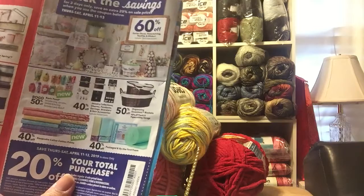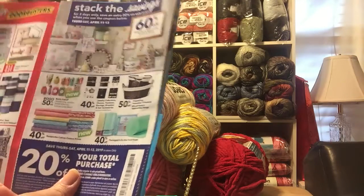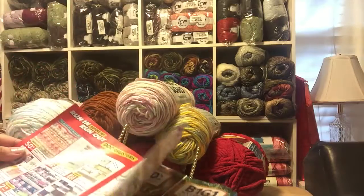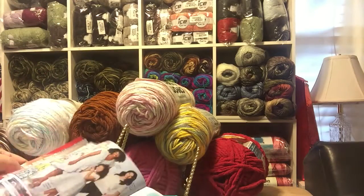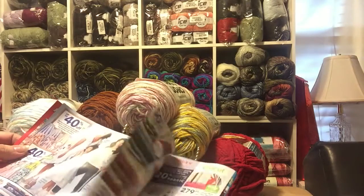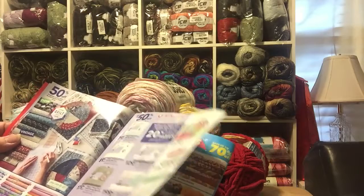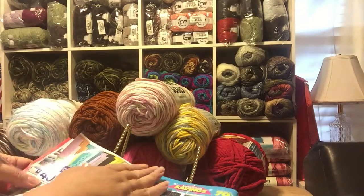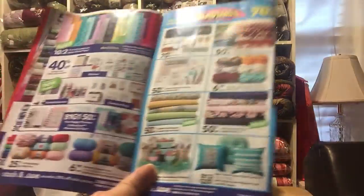If the store is not crowded, if I can film, I'll film and show you what I purchased. Okay, let me just flip to the page. Bear with me one second. Calvin brought the mail upstairs, and I normally have the JoAnn circular with Michaels, but Michaels wasn't there, and I got my knit crate box. Okay, so let me show you what's going on.